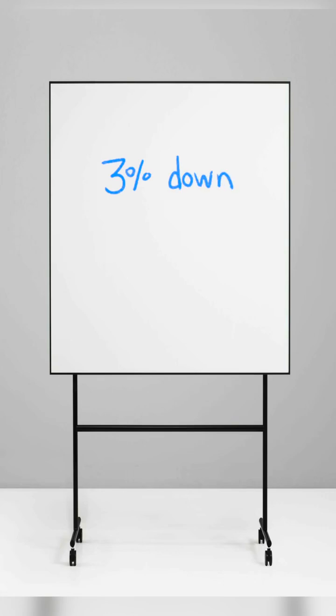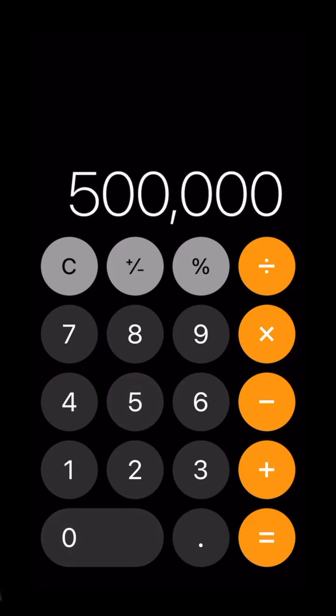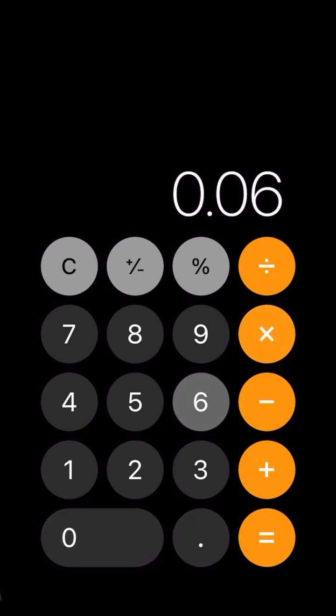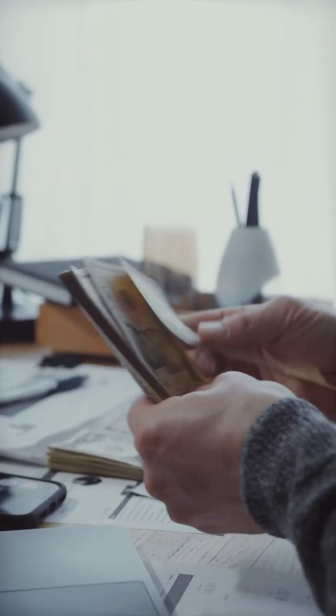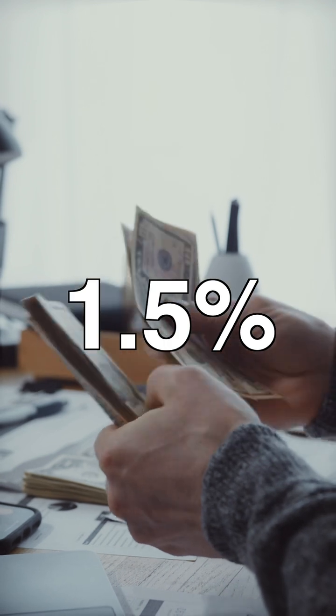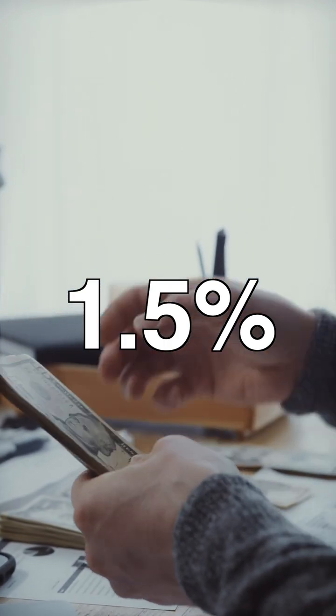So in essence, if you want to start preparing at a minimum, let's say you do 3% down payment and 3% for closing costs. That's 6%. So if you buy, for example, a house that's $500,000 on 6%, you should probably have saved roughly about $30,000. So those are the fees for buyers. Or if you're paying in cash, your closing costs will be more around 1 to 1.5% of the price of the home instead of 2.25% to 3%.